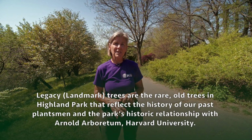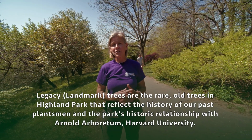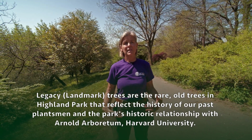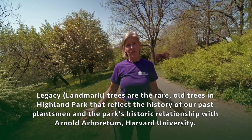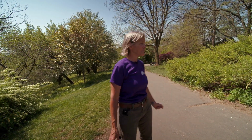When I talk about legacy trees, I talk about some of the important trees that define Highland Park as a nationally ranked arboretum, because we have trees that you really can't see in this size and in this condition in most other places in America. The raisin tree is an example, our huge Sophora, the katsura tree that we've talked about. Those are some of the legacy trees that we work very hard to maintain the health of.